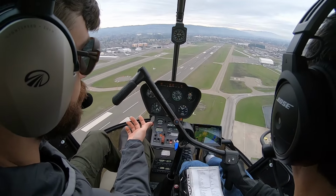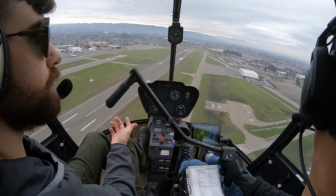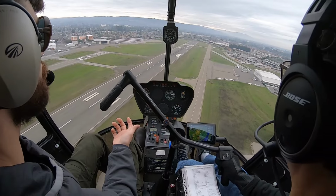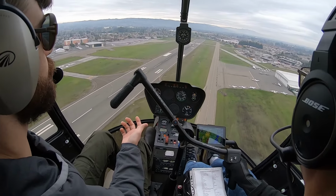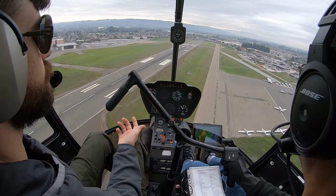6 over my kilo, traffic heading to your right, less than a mile, lower 700, northbound. South. I'm turning now, so not a factor, 6 over my kilo. Roger. That's 410, traffic just off your left is a Diamond Star at 1400. They're turning now, it should be no factor, you can start your northbound turn. 410, turning now.